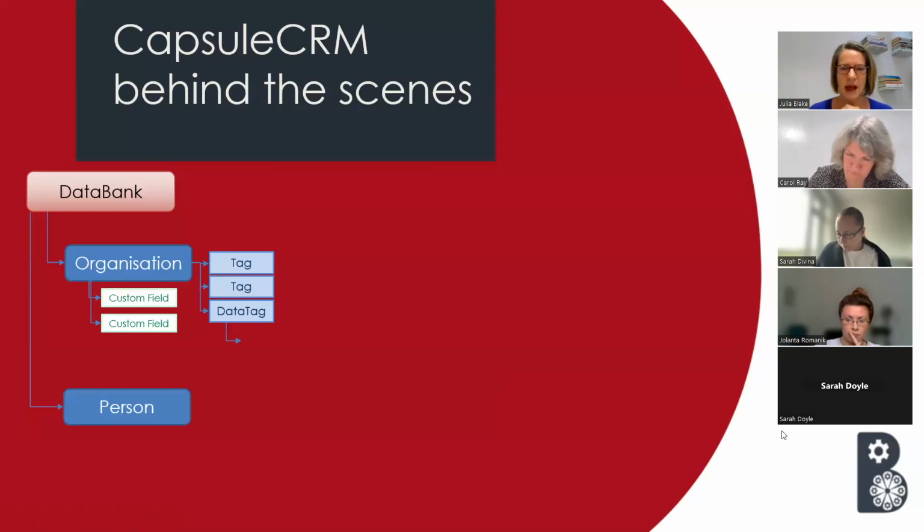A good example of a data tag is networking. So when we apply a data tag called networking, then behind the scenes, we've added some custom fields just to that data tag, such as which networking event, or areas of interest in conversation, or date of networking event. Those custom fields will only pop up if the networking data tag is applied, because those three custom fields aren't relevant to the entire group of organizations in your business, only to the ones that you've met at a networking event.